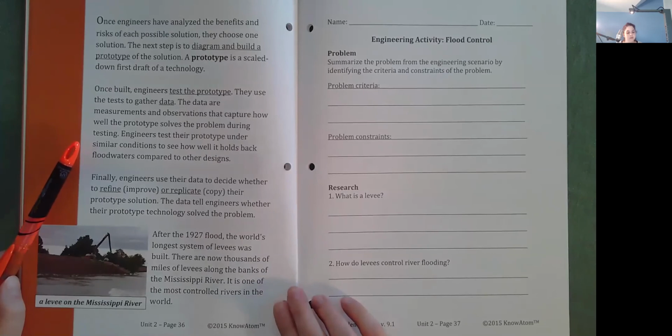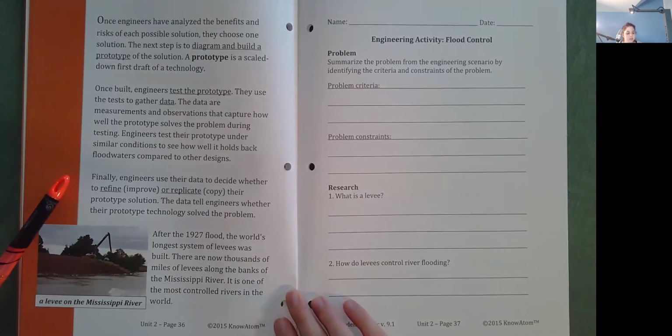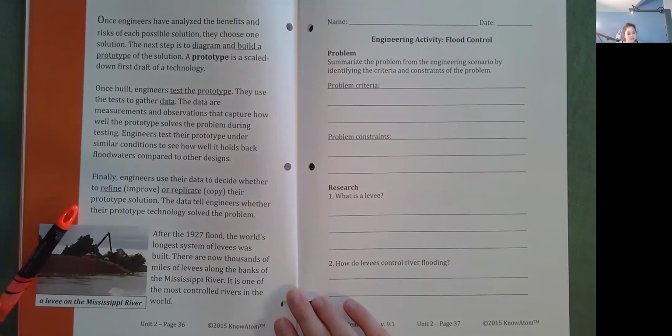Engineers test their prototype under similar conditions to see how well it holds back floodwaters compared to other designs. Finally, engineers use their data to decide whether to refine or improve or replicate or copy their prototype solution. The data tells engineers whether their prototype technology solved the problem. After the 1927 flood, the world's longest system of levees was built. There are now thousands of miles of levees along the banks of the Mississippi River. It is one of the most controlled rivers in the world.